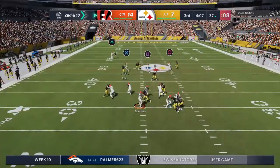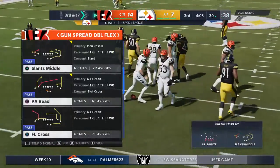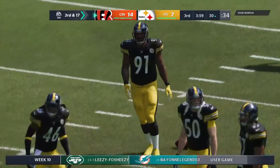Here's Burrow, and the Steeler pressure is too much here. He's going down. Stephon Tuitt is able to shake free and get home for the sack.